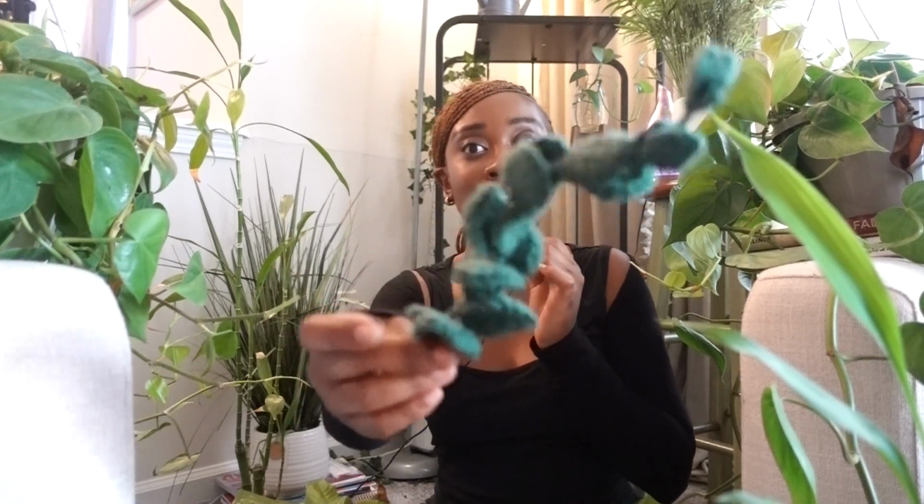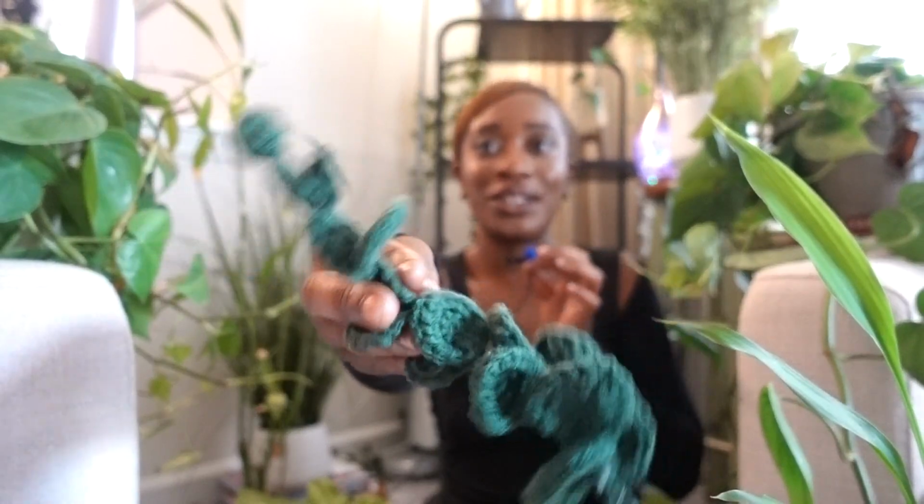And then I have this, which I actually got from a wedding. One of my brides did a whole wedding where almost everything was crochet, and it was so cute and I loved it. They left behind a bunch of these little ones, just a little crochet vine, and I think it's really cute and adds a little zest to the section.